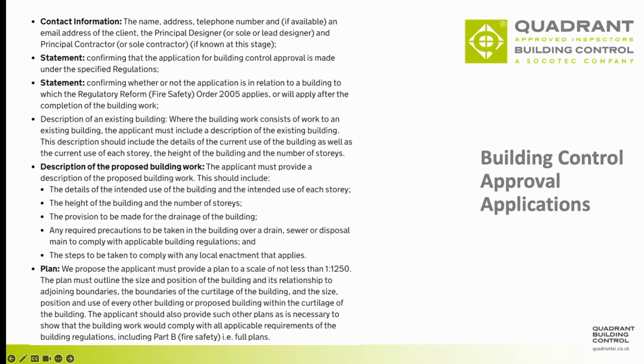There should also be a statement on whether the building is required to be assessed under the Regulatory Reform Fire Safety Order, and also what sort of legislation is being used to determine compliance with the building regulations. There'd be a description of the existing building.